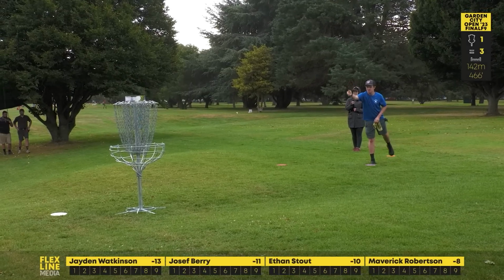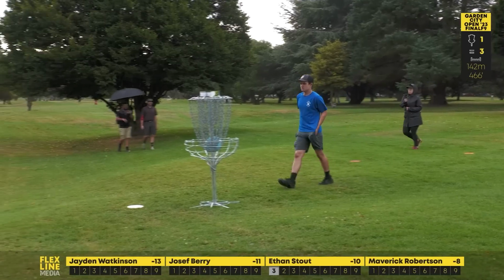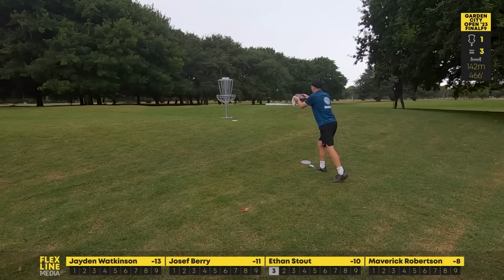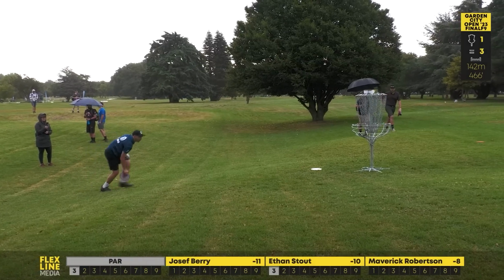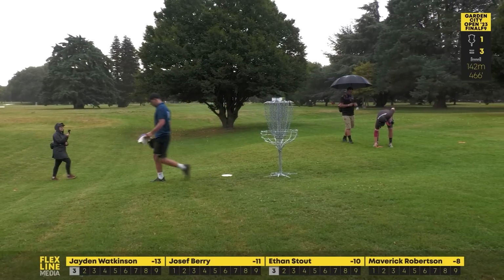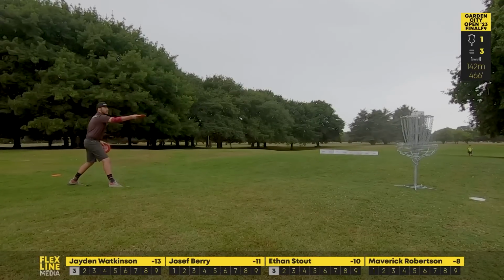Maverick was running the clinics down at Jelly Park over the week before, so he was teaching everyone some putting tips, so it'll be interesting to see how he goes. It was pretty deadly on the putting green down at the clinic. Other man who's deadly and definitely doesn't need a putting clinic is Jay. He's well known for his putting in Christchurch, and it's showing with him out in the lead.